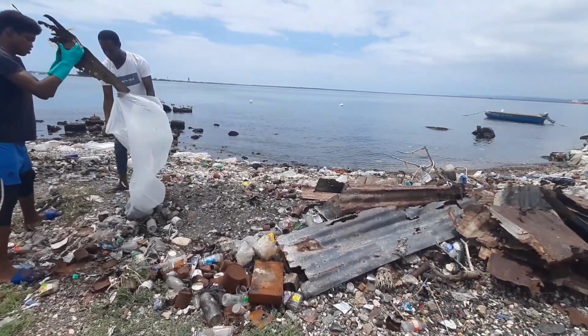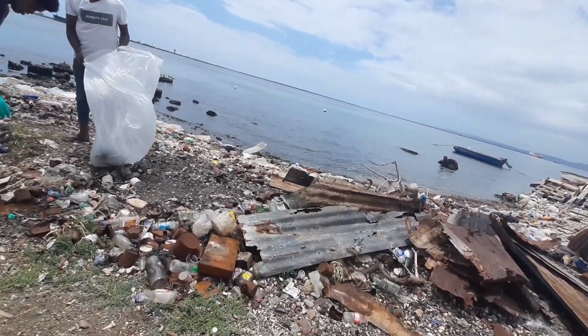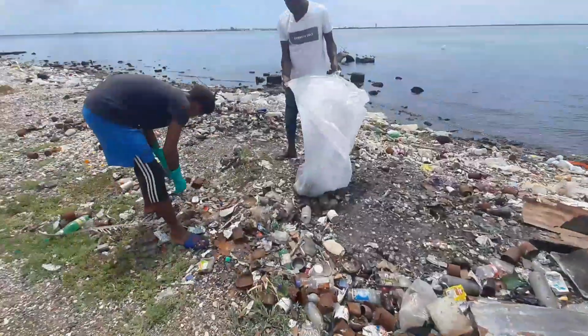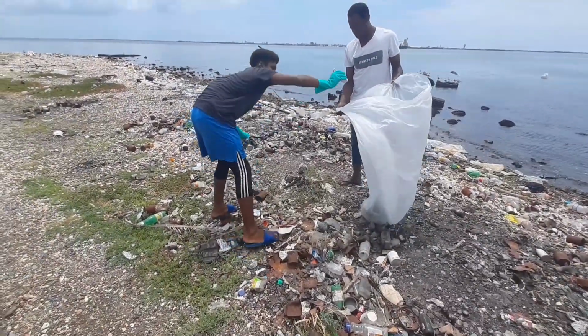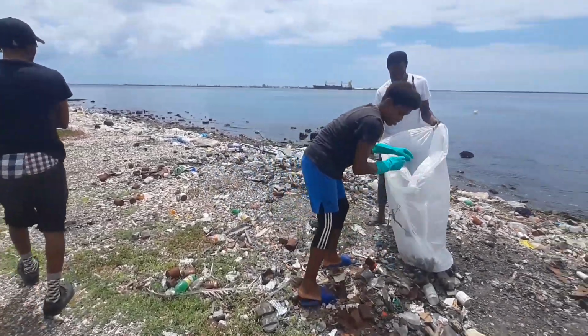Recycling plastic is really important because it affects marine wildlife such as seabirds, whale, fishes, and turtles. They mistake plastic waste for prey and most die of starvation because their stomachs are filled with plastic debris.